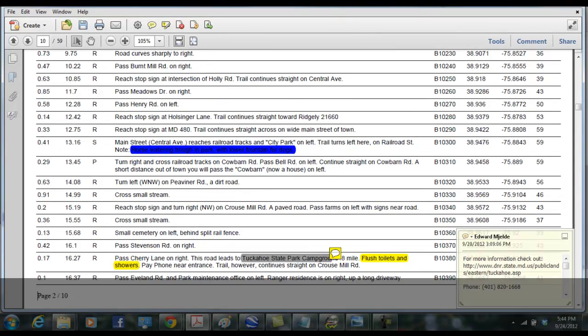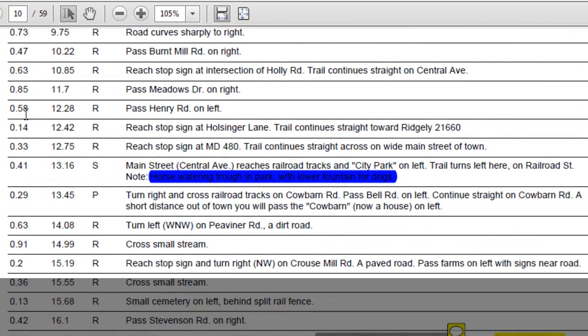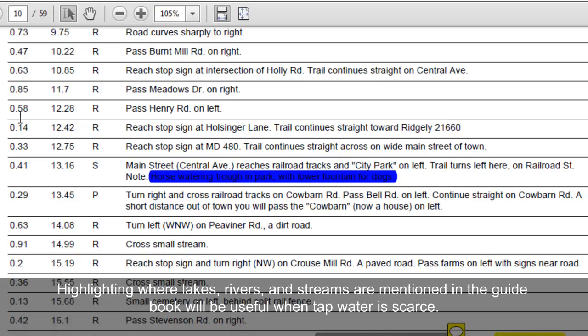Blue areas are places where the directions say that there is water. In Maryland, this information may not be as important as, in comparison, say, a dry state like Nevada. In Maryland, I'm lucky to have so many resources available in addition to lakes and rivers that can easily provide me with water in a pinch.